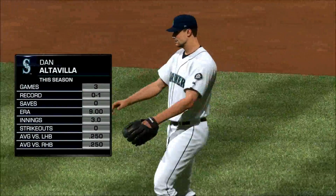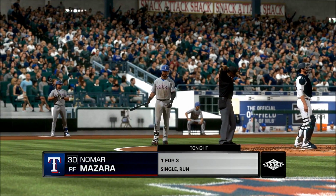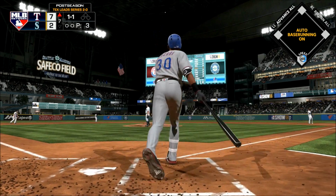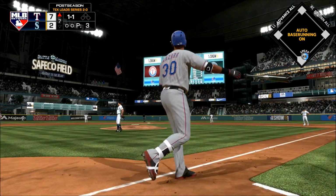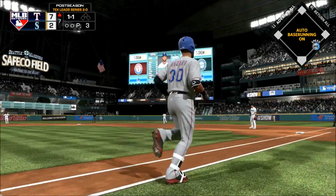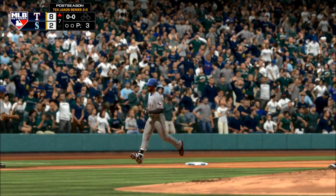Dan Altavilla is on to pitch from the bullpen now to start inning number 7. Number 53. Riding in once again, to decide if he's going to change his game plan. Is he going to stay slow? There's a swing and a drive, and everybody's just going to sit back and watch that one fly. A no doubt home run. A solo home run for Nomar Mazara.